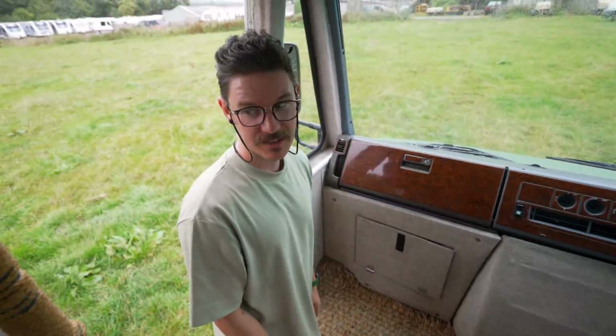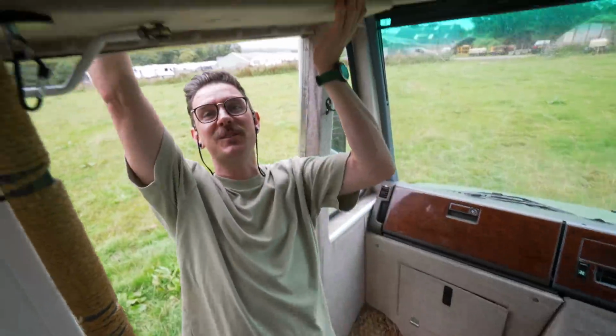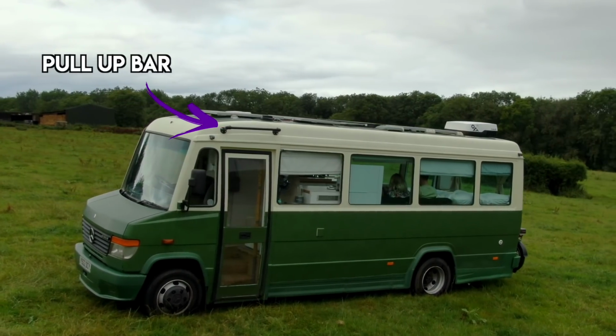So that is it, but we have got one final major upgrade on Custard the bus. You're gonna love it! I'm gonna love it, and you're gonna love it. Yeah. Oh, we didn't tell you about the pull-up bar. We got a pull-up bar too, look at this. We built a bike rack!